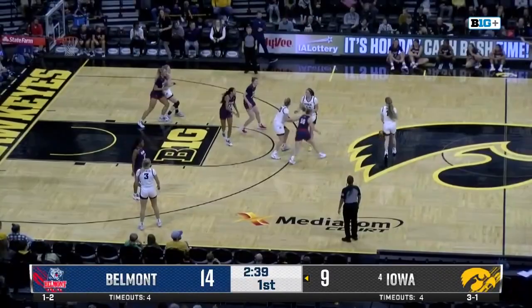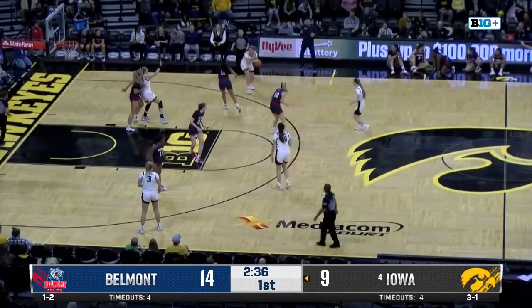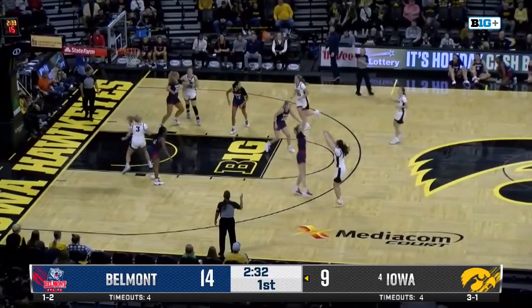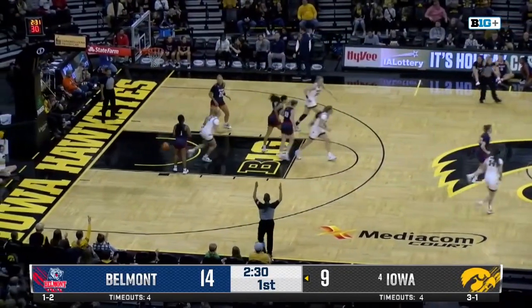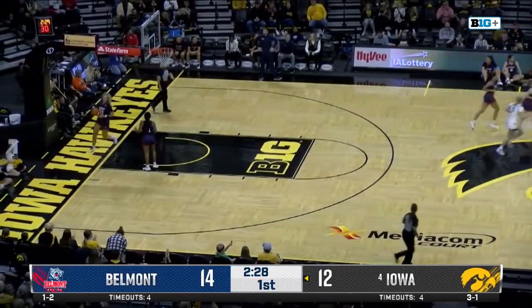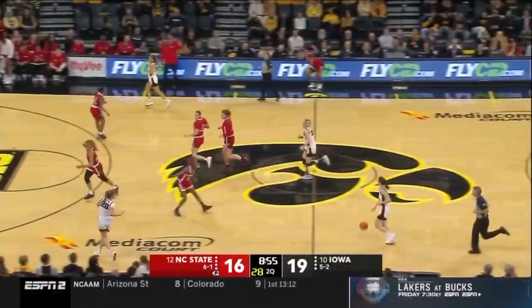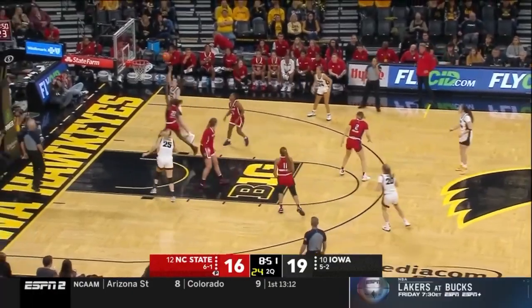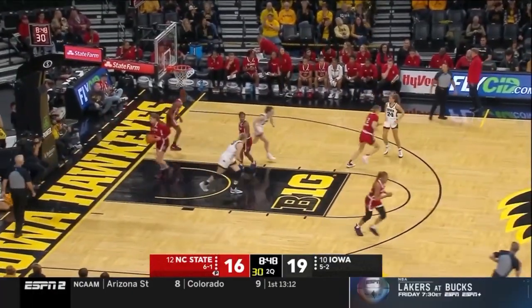Book it. A whole line change sitting at the scorer's table for Belmont. McCabe and Clark for the Hawks. Warnock for three. Got it. Good feed. Good way to look opposite from Sonano on the low block. Gets on the score sheet. And it's a three-point ball game. Caitlin Clark makes it a five-point ball game.